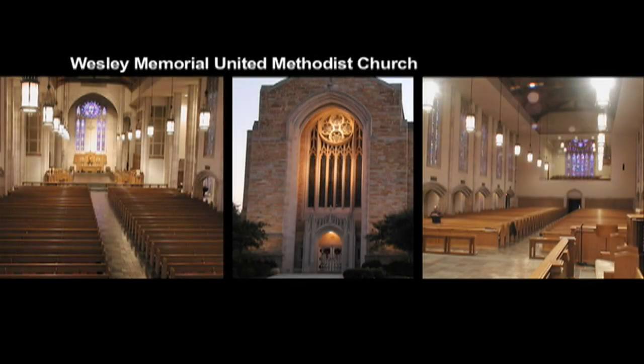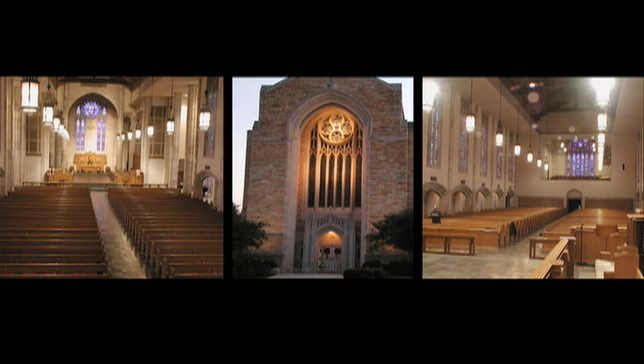This is Wesley Memorial United Methodist Church. We did a cosmetic renovation on this church. One of the reasons that we were awarded this contract, the windows in this church are insured for $20 million. The church had the confidence that we would protect the windows, and if perhaps we were to damage one of the windows, we know exactly where the windows came from, and we have a relationship with a stained glass studio, and we would be able to replace the windows.